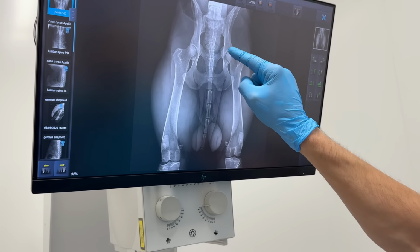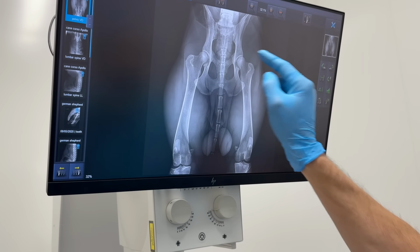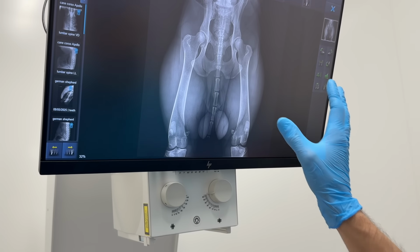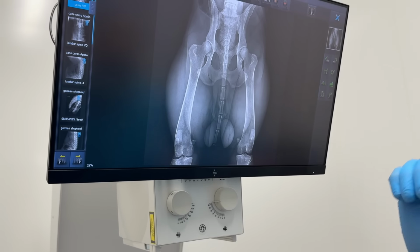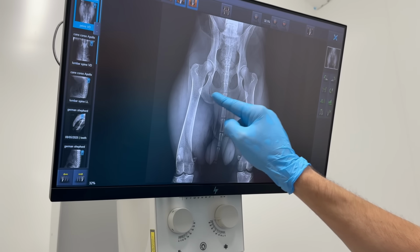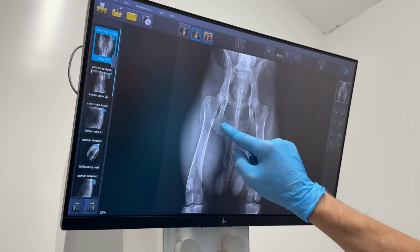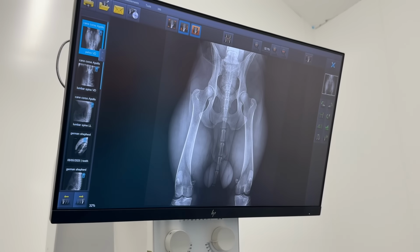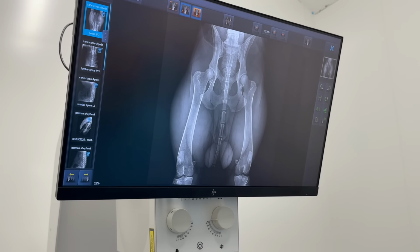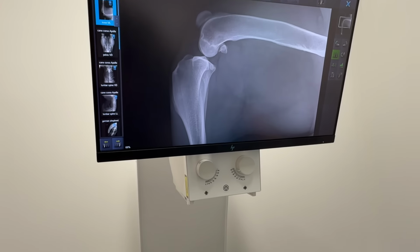As you can see, the acetabular cavities are okay, the femoral heads are okay. Also, another way to evaluate the X-ray is how much of the hip bone is covered by the femur, and you can see the symmetry is wonderful. Symmetry in there as well. As everybody can realize, it's an entire male.